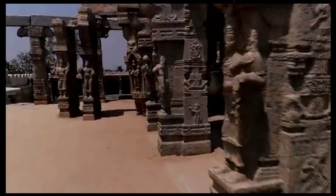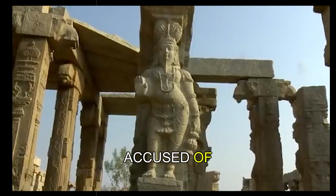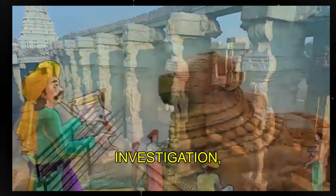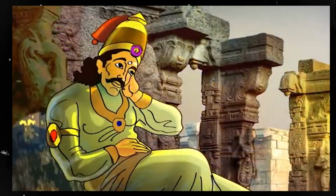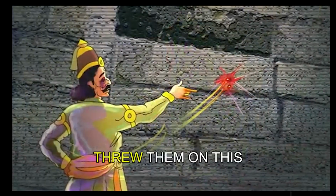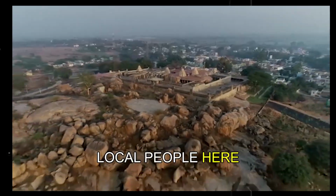Before we go, let us tell you another interesting story related to this temple. When the builder of this temple was accused of stealing the treasure of the temple, the king, without any investigation, held him guilty and punished him by taking out both his eyes. On hearing this punishment, the innocent Viruponna himself took out both his eyes and threw them on this wall, the marks of which can be seen here even today. This is what the local people here believe.